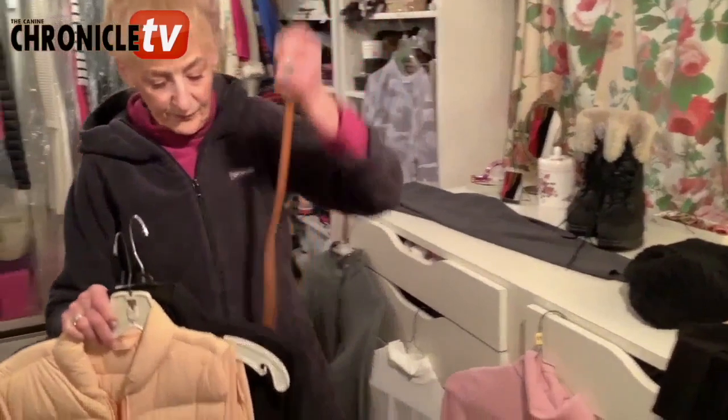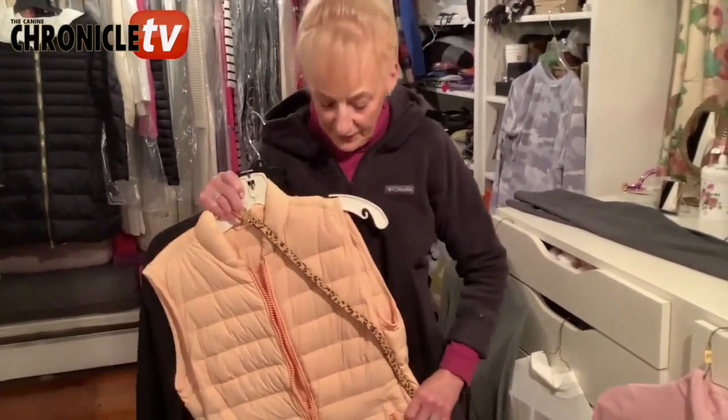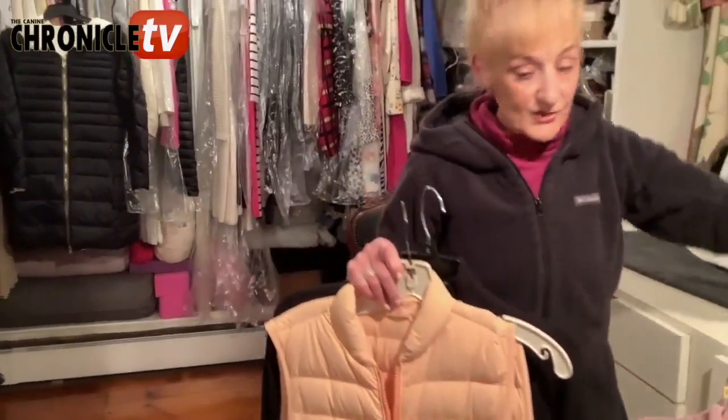And look, what a pop of color you could put at your waist. Simple, great, wonderful look. Warm, easy to wear. I think this is hot. Okay, so let's put this vest away and let's keep going around the room.